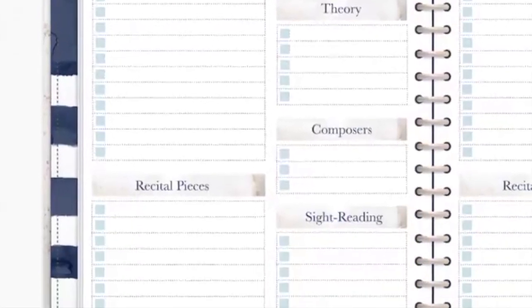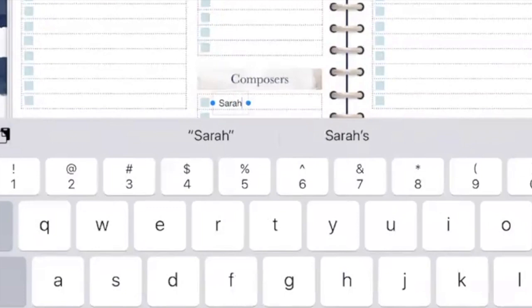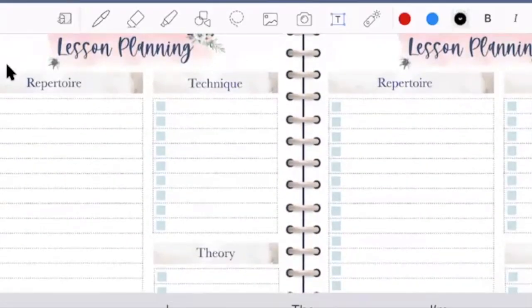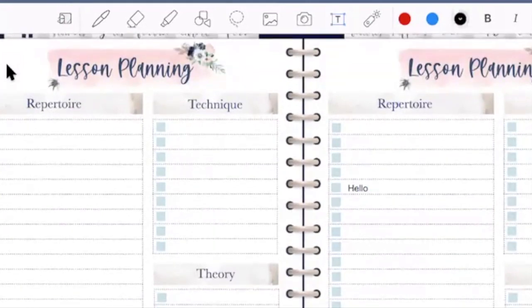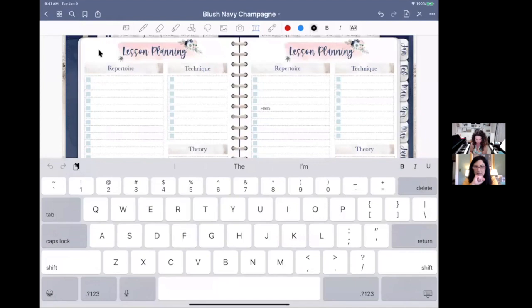Or if you just wanted to import into this section a blank page, you could import a blank page right after this page. The composer's name is Sarah. There you go. You can type in it. Wherever you touch the cursor, and you can move it around as many times as you want to. You're just tapping on the screen to go to the different lines, right? I am. When you tap the text box up here and then tap the screen, your keyboard pops up.